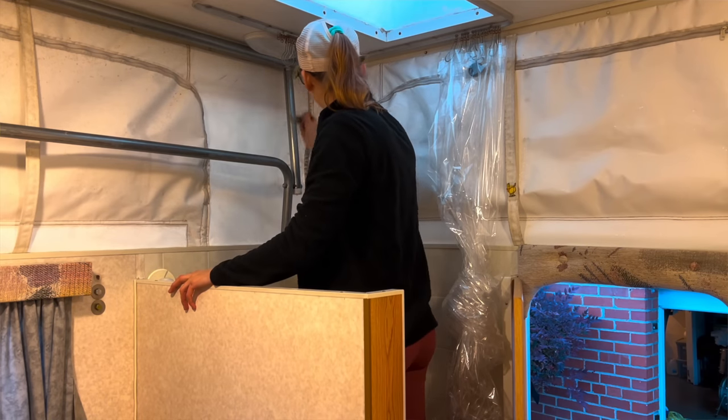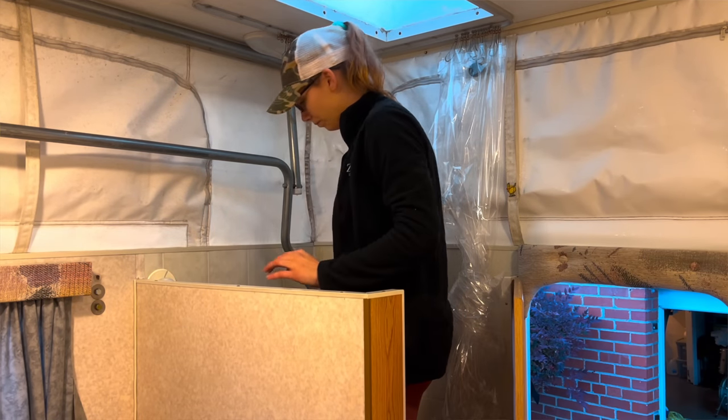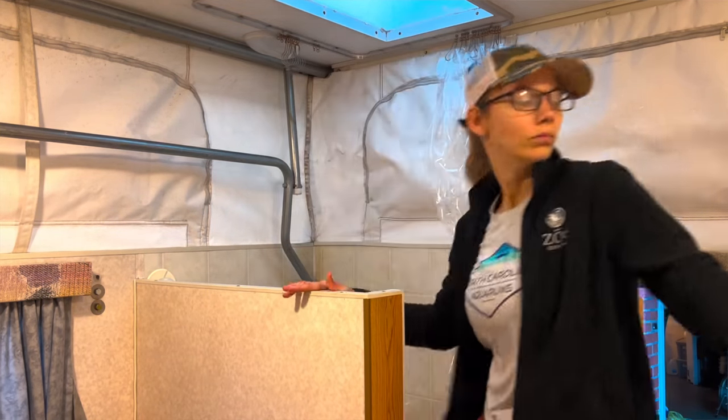We also love this little bath area over here because it has a cassette toilet. And when we first got this, we thought we'd never touch it. We ended up touching it a lot. It's a number one only. Yeah, I mean, you could number two, but it's a number one only for us and for most people. Yeah. But it's super handy.